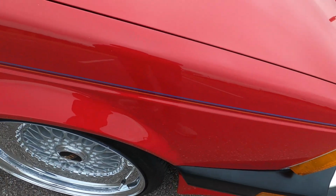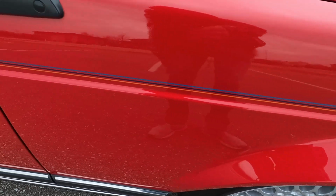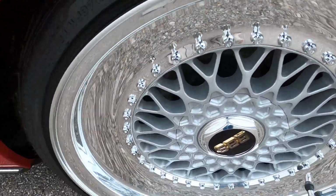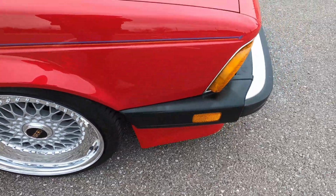Front passenger fender. I mean, there's no swirls in the paint. There's hardly any rock chips across the whole car. The pinstriping looks flawless. This is really amazing to see. Front passenger wheel. Again, perfect. These are brand new wheels.